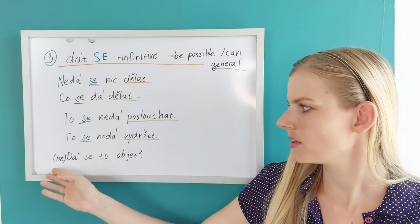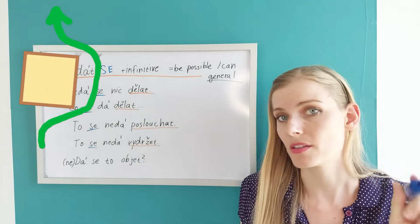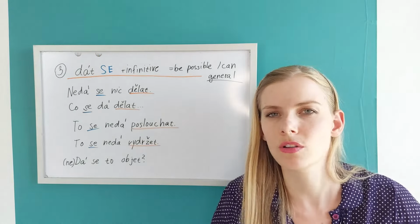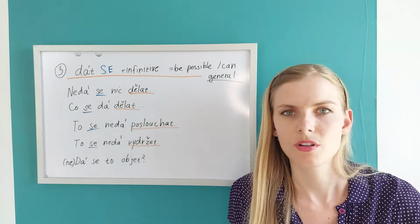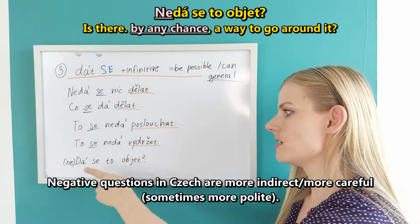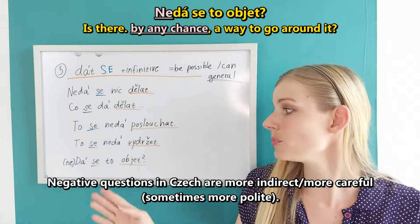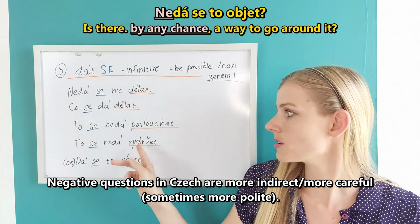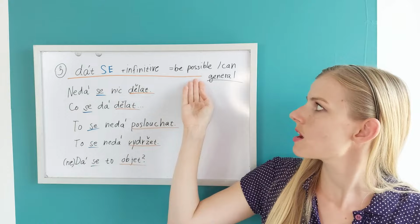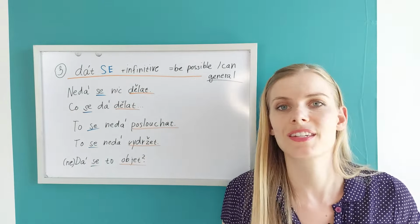And our last example, dá se to objet. Objet means to go around, to bypass something, like an obstacle. So let's say someone's digging a hole in the road and you come in your car and then you ask, dá se to objet? Can I go around it? Dá se to objet? Is it possible to be bypassed? So you can play with this phrase, you can use all kinds of infinitives. And remember, this is a general meaning describing a situation being possible or impossible when you use a negative.